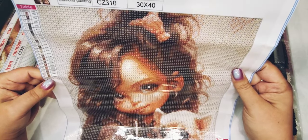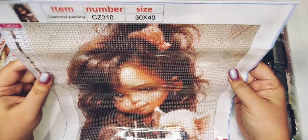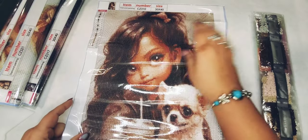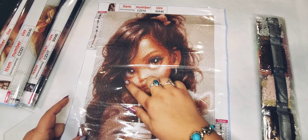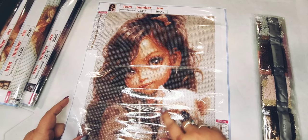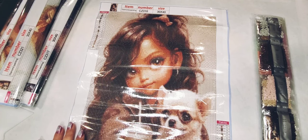This one has 22 colors, all letters, not in alphabetical order. But really nice jewel fill. It is a sparkly canvas as well. So there's the jewel fill of her. She's just absolutely gorgeous. I think her face is going to absolutely turn out beautifully on this one. And her eyes. And of course the little puppy and his little eyes. So cute.